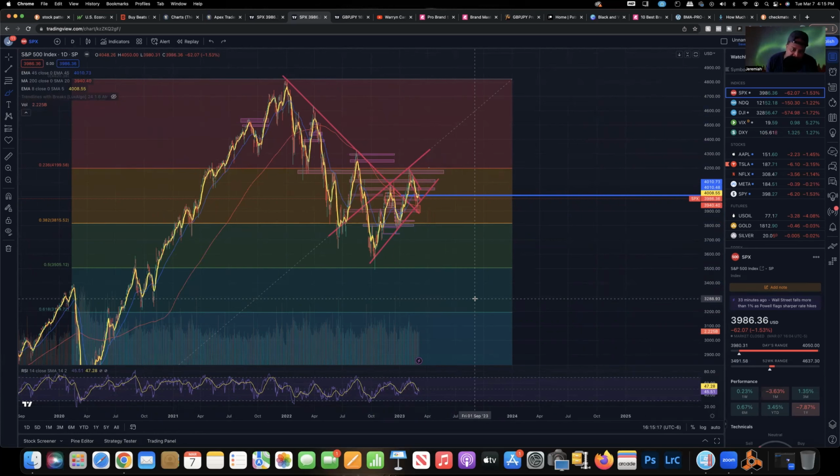That's why it's definitely important for us to hold this area here, and not only hold, but we need to push up and we need to get up past this little diagonal line here. If we can get past that diagonal line, this to me will tell me that this is not a bear flag and that we are definitely heading up higher.